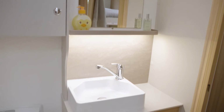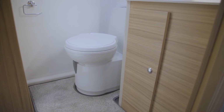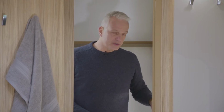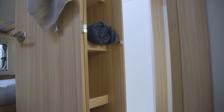The Ancona has an end washroom. Now again, lots of space in the washroom, separate shower cubicle to my right, a loo behind me, and the sink to my left. Now there's lots of storage in here, not just in the vanity unit by the sink, but also in the cupboard above the loo. And as it's a 5-berth caravan, there are also 5 cubby holes to my right, so everyone has somewhere to store their essentials.